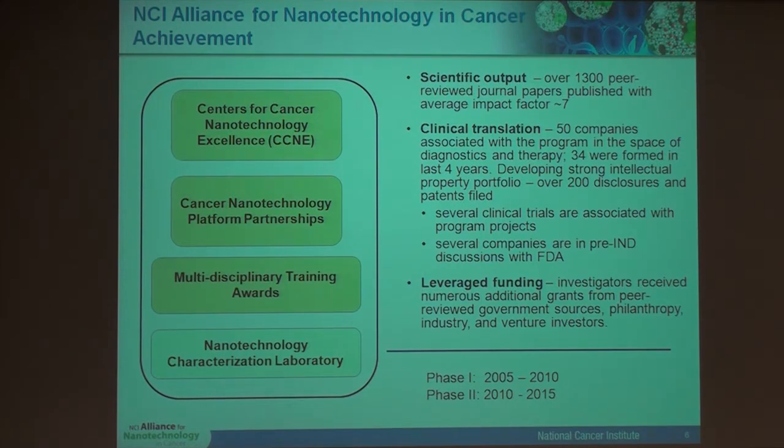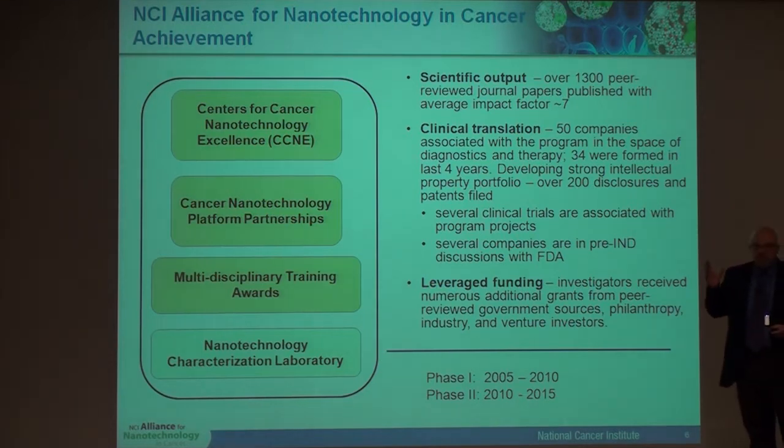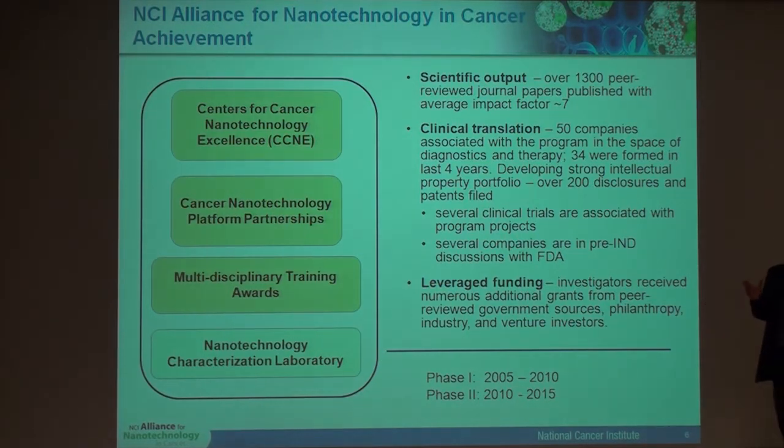and it also has smaller so-called platform awards. But if you look at the output of this program in the last 7 years now, it has been really pretty outstanding. And that doesn't apply only to the number of publications, but also to strong entrepreneurial and translational efforts which resulted in over 10 clinical trials which are associated with techniques which have been developed in this center.